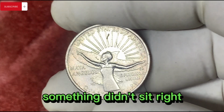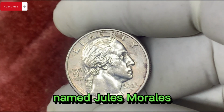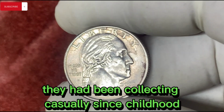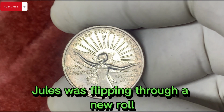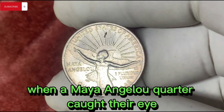Something didn't sit right. It was a college student in New Hampshire named Jules Morales, who first held one of these quarters and paused. They had been collecting casually since childhood, a hobby passed down from a grandfather. Jules was flipping through a new roll from their local bank when a Maya Angelou quarter caught their eye.